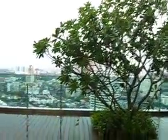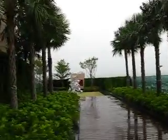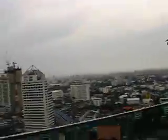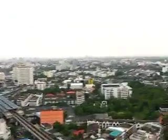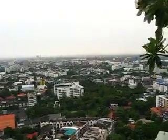So this is the 26th floor here. This is the rooftop park area on this side. This overlooks Prachton BTS station there. See the river on that side.